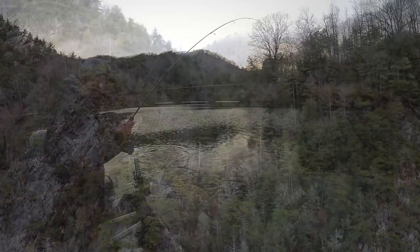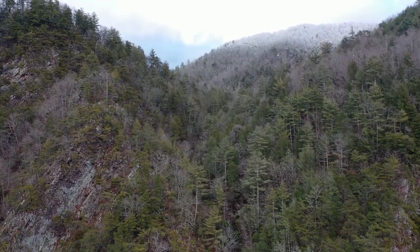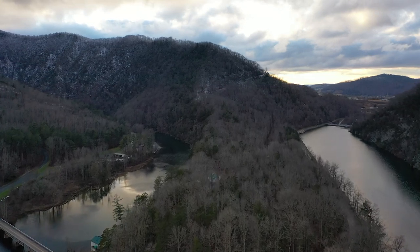So if you're looking for a beautiful place here in Tennessee to come up here and troll, there's great campgrounds, there's great picnic areas, fabulous facilities. It's a perfect place for you to get your trout fix.